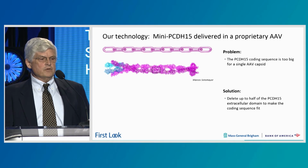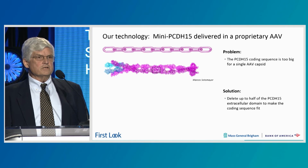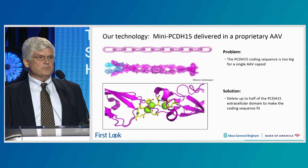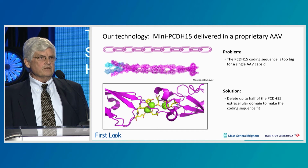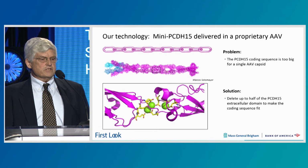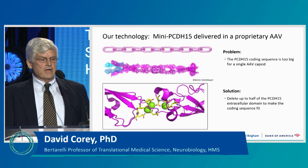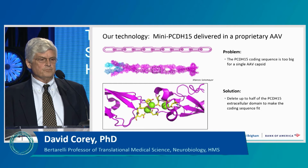Now, this is not as straightforward as you might imagine, because the junction between adjacent EC repeats is highly stereotyped, involving a number of acidic, negatively charged amino acid side chains, like aspartate and glutamate, and 3 canonical calcium ions that are bound to those negative charges and serve to convey force from one EC repeat to the next. But because we know so much about the structure, we were able to design 8 different versions of these mini protocadherin 15s, and then we can test them to see whether any would rescue.